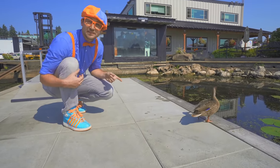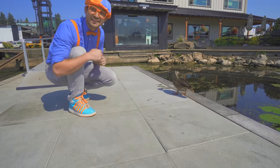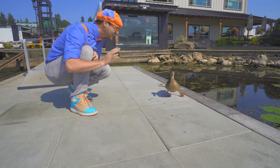Pelicans are like the seaplanes of the bird kingdom. They can fly in the air and land on the water. Hello!